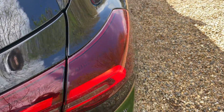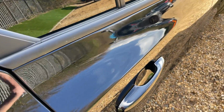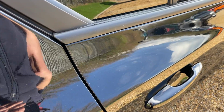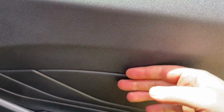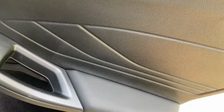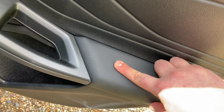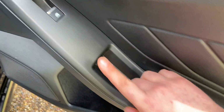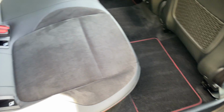Marvellous. Right, continuing round now to the offside rear door. Obviously it's locked, so a quick unlock on the key, and that gains us entry. Okay, so starting off on the door cards and moving our way down. Hard wearing plastic will be nice and easy to wipe clean. Possibly have children with mucky fingers, and it's going to be nice and easy to freshen up once again. Leading into a soft touch synthetic leather armrest and the corresponding window control for the offside rear window.